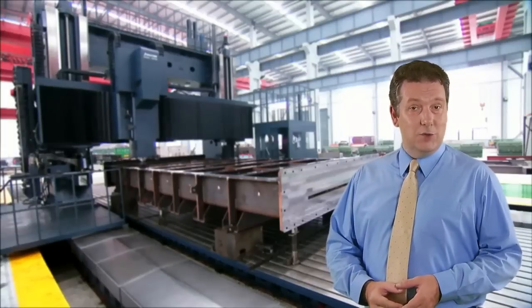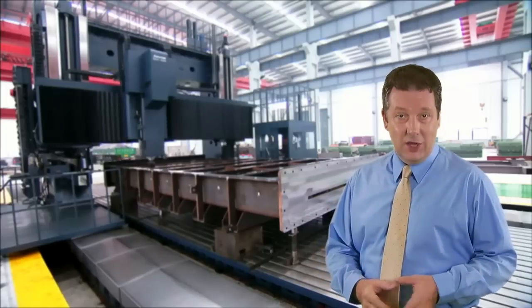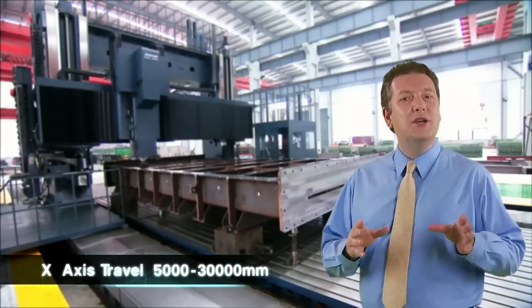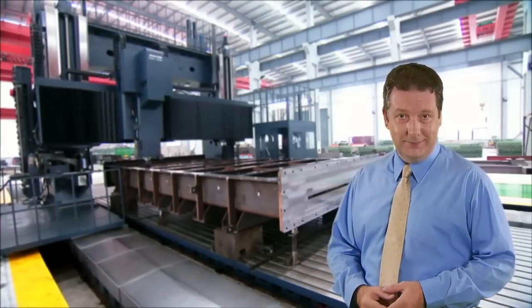These SDMCs from Johnford are built for the really big cutting jobs, and the company can deliver them in many configurations, with x-axis travel from 5,000 to an incredible 30,000 millimeters of travel for the very largest heavy industry machining challenges.